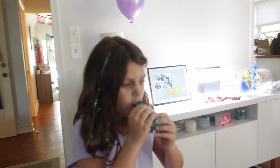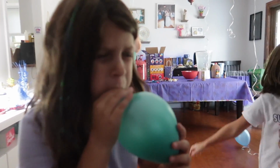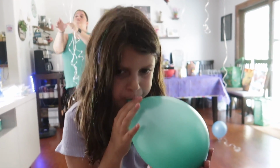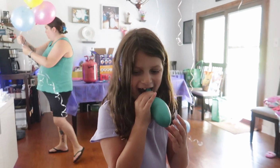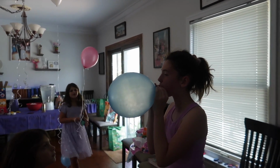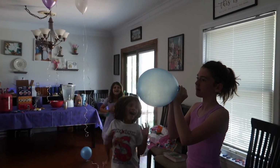3, 2, 1. Whoa. Oh my gosh, where'd that balloon go? Noah, your turn. Can you blow one up to make it do that fart sound? Oh, there it goes. Look at that lung power. You got it. Whoa, that's not how that works. Here we go, Emma. Let's see how it goes. Big balloon power, big lung energy. All right, ready, girls? Let's go! 3, 2, 1, go!